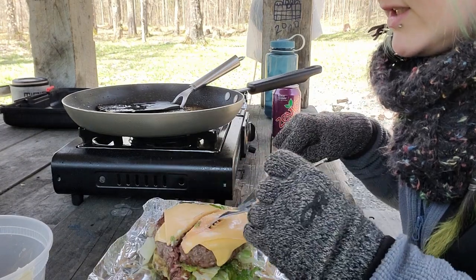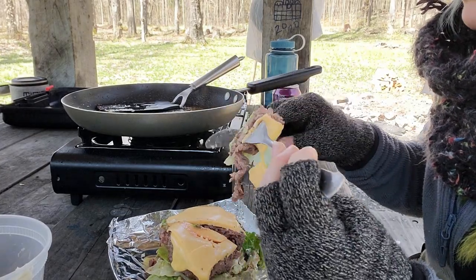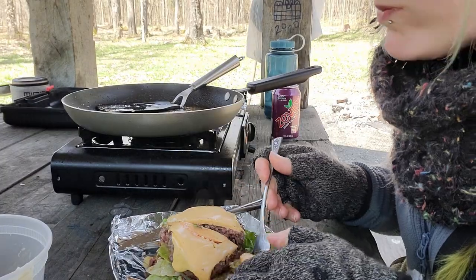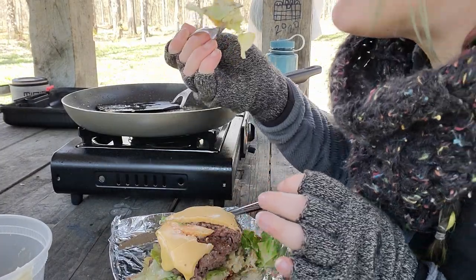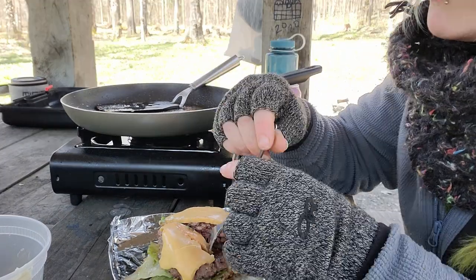Oh, looks delicious. I get some of my biscuit on there. Oh, yeah, a bunch of burger. Mm-hmm. Definitely tastes dry aged. Can you taste it? Yes. It's more funky. It's definitely juicy.